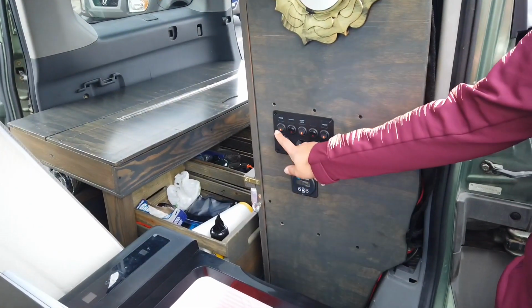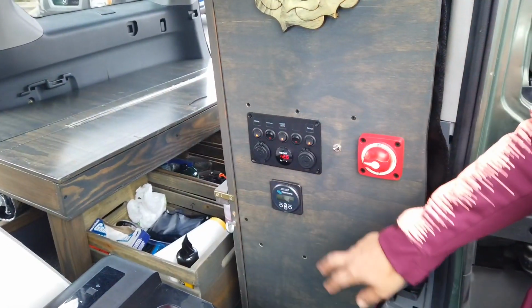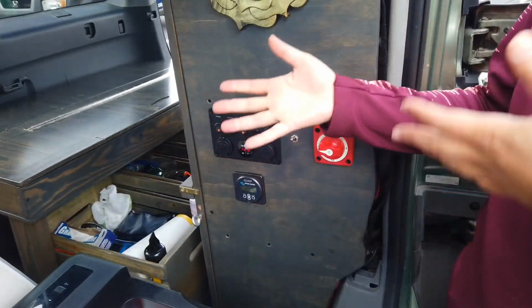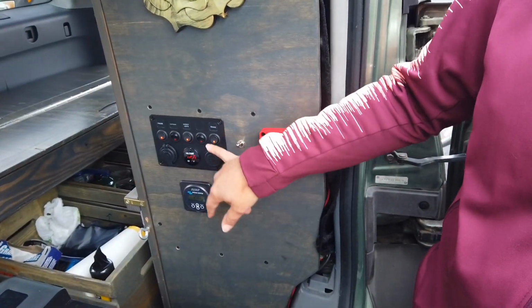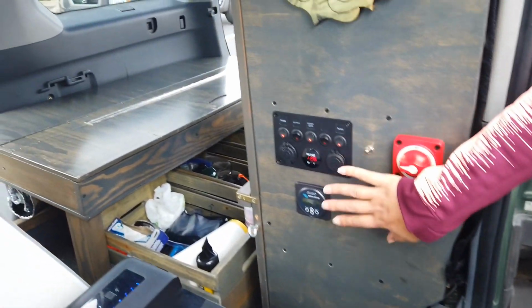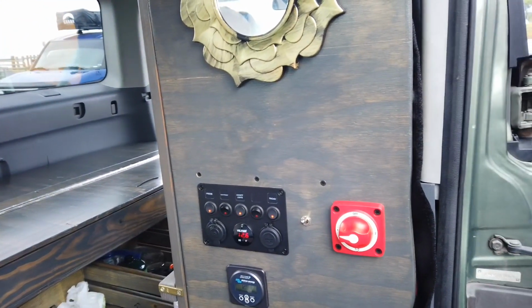Very nice. We've got power for the fridge. Electronics goes to the inverter back here. Light system, and then this one's still open, so if somebody wanted to put in something else, there's room for it. And then, just as a joke, we put radar here. That's just the main power, so that basically shuts off everything. And then this is actually the toggle switch for the solar system.